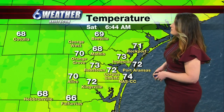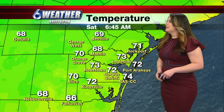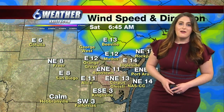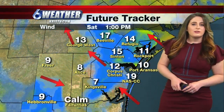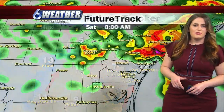Our temperatures are still warm this morning. 73 in Ingleside, 72 for Port A and Corpus Christi, 70 for you out in Orange Grove and Alice. And those winds finally coming down now that we got a break in the rain. Most places around 10 miles per hour, a little breezier to our north. And as we head through the rest of today, we'll continue to see the winds pick up with any other rain we get, but generally not going to be too breezy.